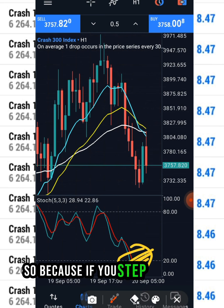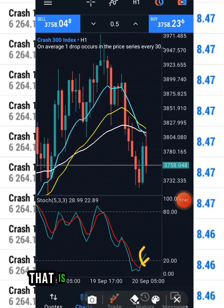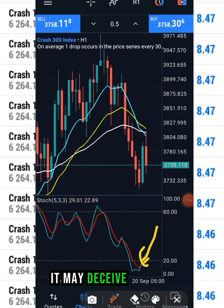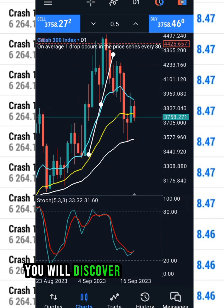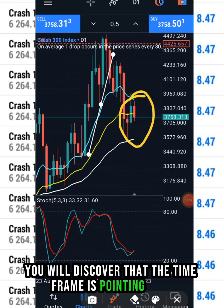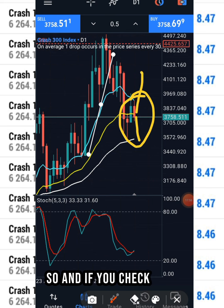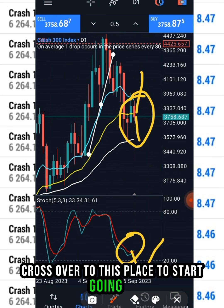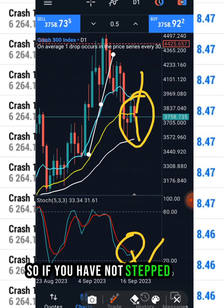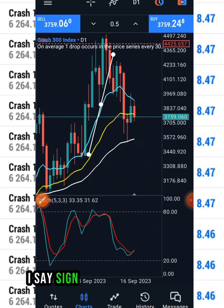This is a fake signal. Because if you step in now to trade that, expecting that as it has crossed over to this place it's going to go up like this, it may deceive you. Why? Because if you check the candle from the higher time frame, you will discover that it is pointing that it will either touch here before going up. If you check this point, you will see it didn't cross over to this place to start going up. So if you have not stepped into the market before now, that is a sign that you should wait.